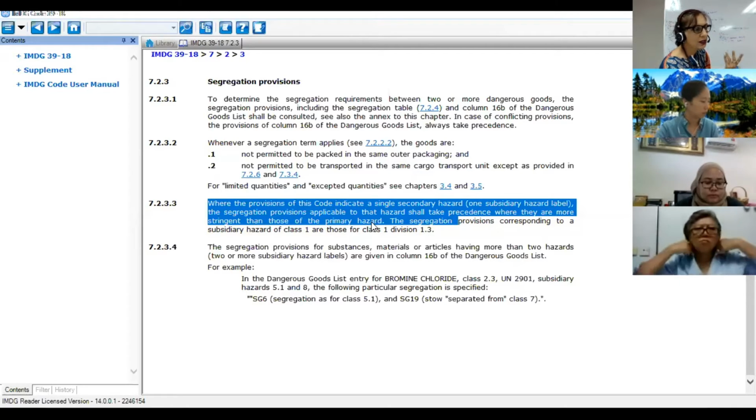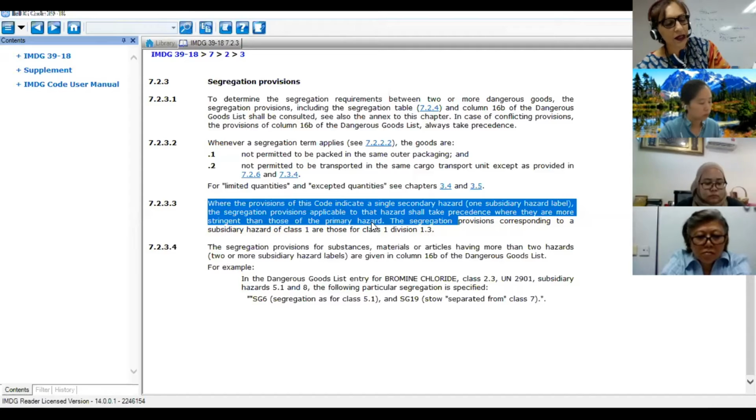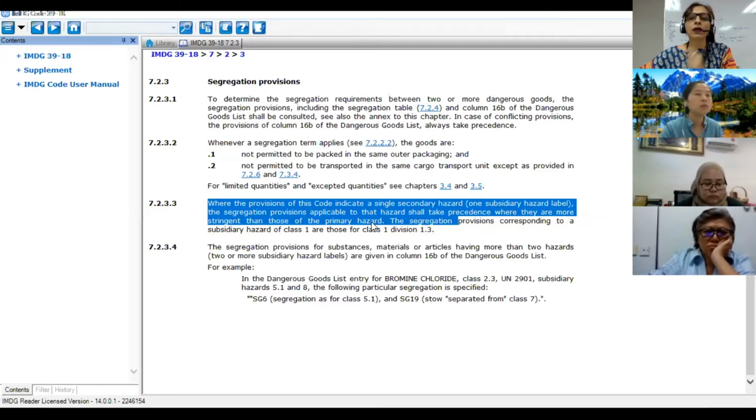And then assuming column 16B tells you that everything is okay with that 8 and 3. But remember, you will take a 4.3 and a 3 and you will see, and a 4.3 and 3, if I am not mistaken, will tell you to maintain the distance. So the code says that even if the hazard comes out in the subsidiary hazard column, what you have to look at is the most stringent distance you have to apply in segregation. So if the subsidiary class gives you a higher segregation distance, you follow that one. That's what this is telling you.